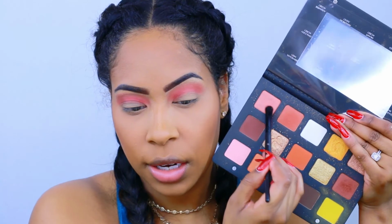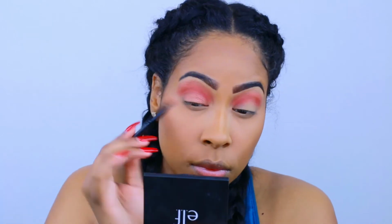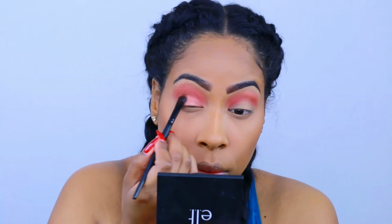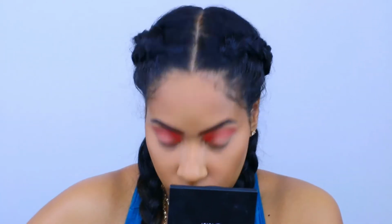For the lid, I'm going to use this color here. That is it for the eyes. I'm going to finish the rest of my face off camera. I'm just going to add blush, highlighter, and lashes, and I'll be back.